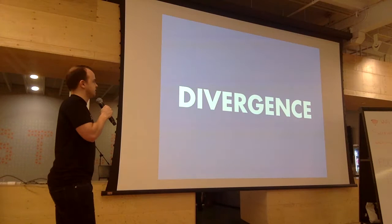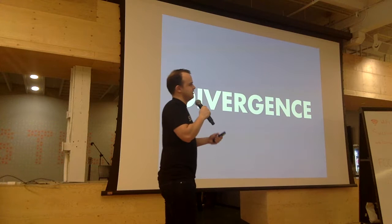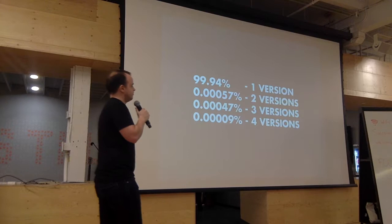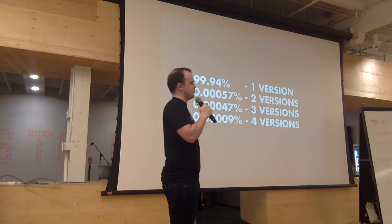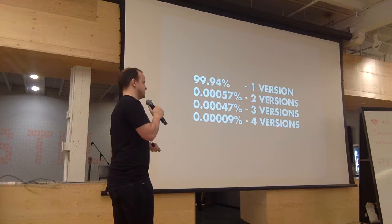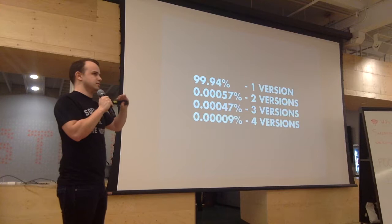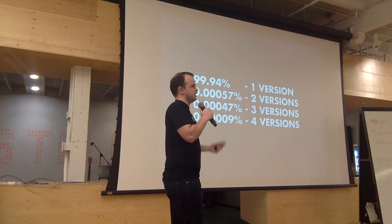The other thing they give is good statistics on how often those replicates of data diverge. It actually doesn't happen that often. Basically, 99.94% of the time they only get one version, and very rarely more than one. They also mentioned that when you do get multiple versions, it's not because somebody is clicking really fast on the shopping cart, or because of node failures or partitions. It's because they have cron jobs or long running processes.